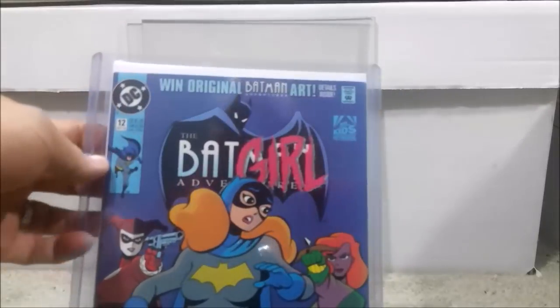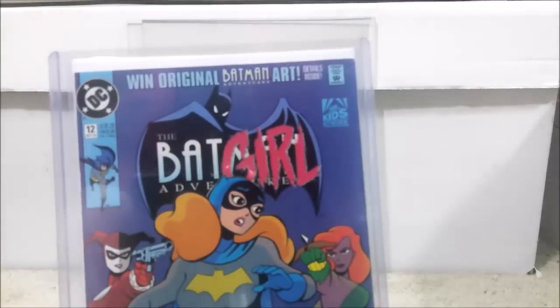The corners are perfect. There are no creases on the spine whatsoever. I really think this could come back at 9.8, but I'm going to say between 9.4 and 9.8 just in case, because I don't want to be disappointed.